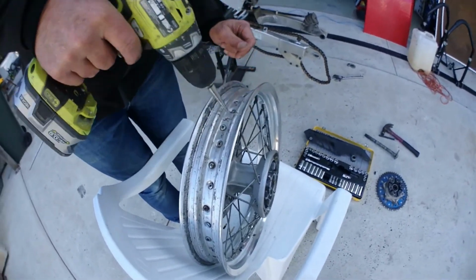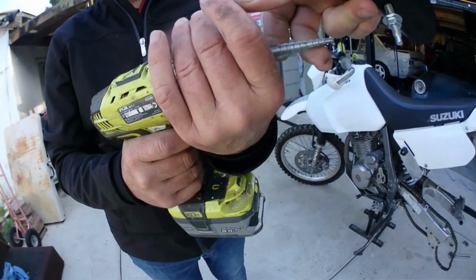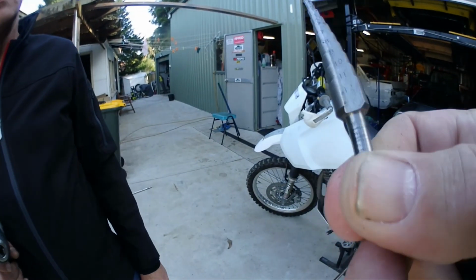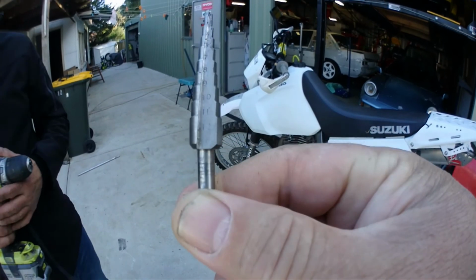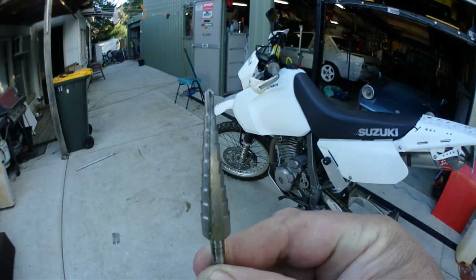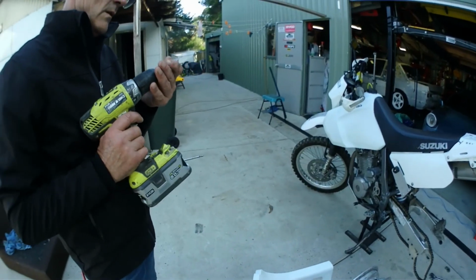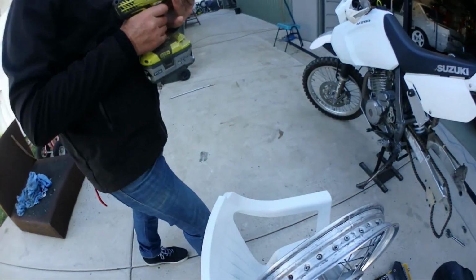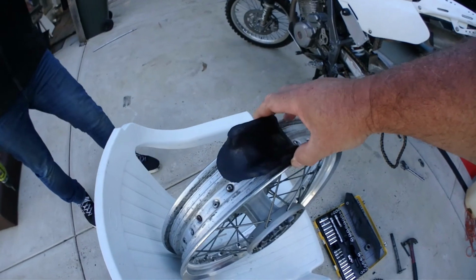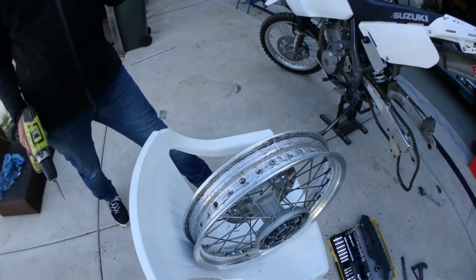Okay, hang on, before you start, Mark, just to show, we've got a step down bit in there. So you can see there's little steps. Every time you go into the next bit, it sort of clunks into the next one and you know you're there. So that's what he's using. He's not using a drill as such, he's using a stepper drill. And that's what we're about to put in that way up, so it clamps the tyre. Okay, Mark, go for it.